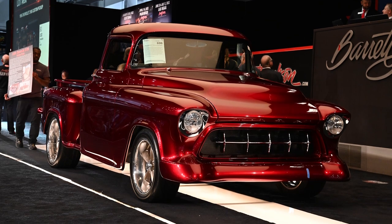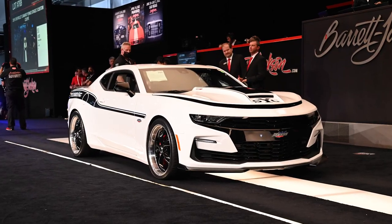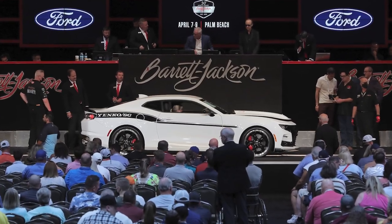So let's get straight to our Top 10. Not a big surprise that Texas is truck country, so tied for number 10 was a pickup truck, a 500 horsepower custom. And what was it tied with? Well, a 2019 Yanko Stage 2 Camaro.